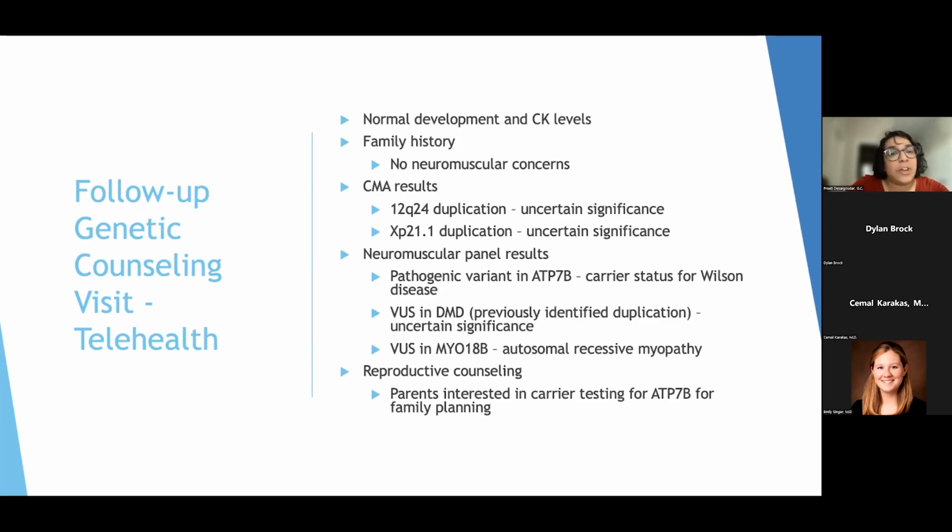So then I had to talk about the panel. Obviously I had to discuss this carrier status for Wilson disease, meaning he does not have this condition. It does not give him any sort of symptoms, but for the future, there may be family planning implications, right? So that's one thing. Obviously I talked about the DMD variant. The panel didn't give us any more information than the CMA did. It was sort of the same thing, just looking at it in a different way, which is often what ends up happening when you do a panel and a microarray.